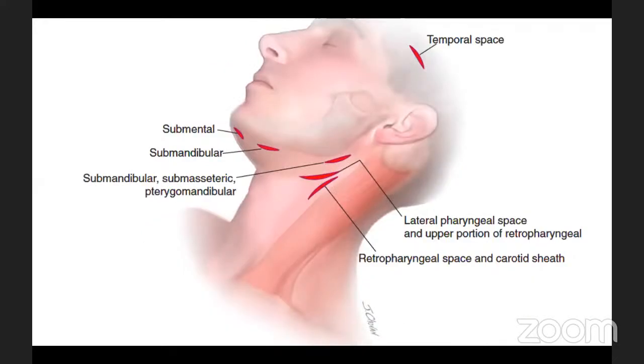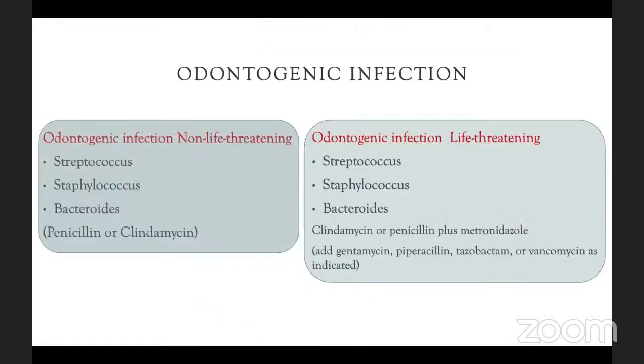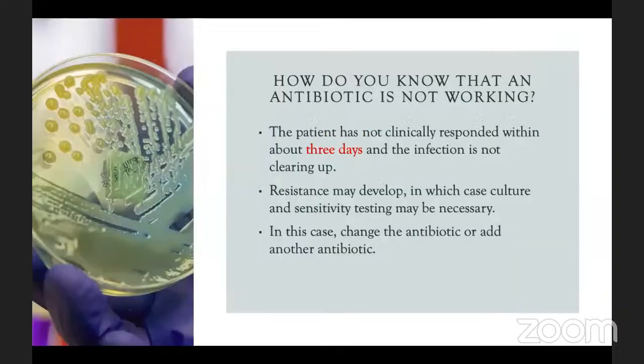Extraoral approach for other spaces is beyond this scope. This is only for illustration. So we could divide it into life-threatening and non-life-threatening. They have the same type of bacteria, but if we are dealing with non-life-threatening, we will go for penicillin or clindamycin. If we have a life-threatening odontogenic infection, we will jump for a heavy gun like gentamicin, tazobactam, or vancomycin.